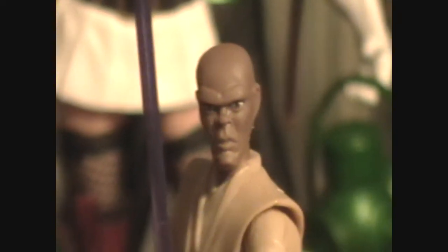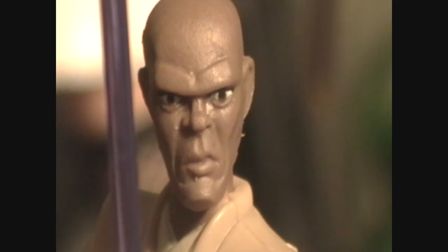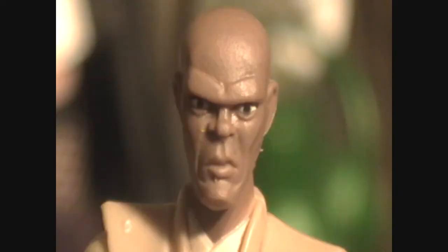Alright, so here is the figure out of the packaging, and as you can clearly tell, this figure is just awesome. He is made with all of the normal awesomeness that Hasbro has been making their Clone Wars figures with. This figure has one of the greatest facial sculpts ever. I mean, if you look at this and don't see Samuel L. Jackson or the Clone Wars version of Mace Windu, then you are a crazy person.